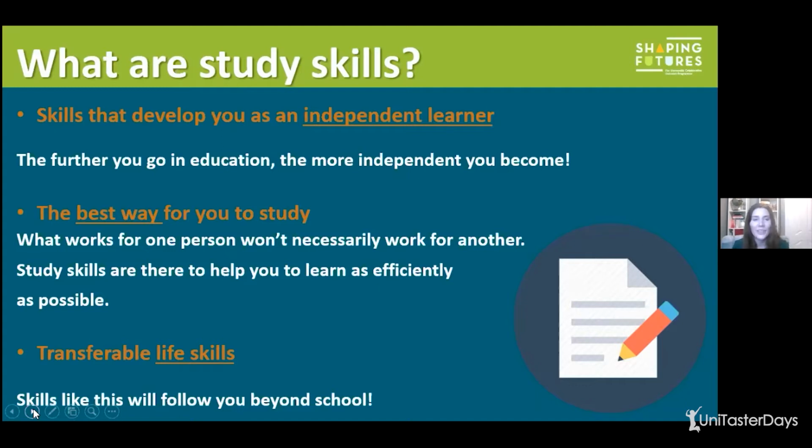So this is why study skills are so important to pinpoint now and make sure that you develop in this skill. It really is the best way for you to study as a unique person. So what works for one person might not necessarily work for another. You'll find that it's the way you learn efficiently by yourself. So whilst one person might enjoy taking notes and highlighting, another person might prefer listening and doing tasks to remember what they need to know for their exams and for their coursework. So we do already have unique ways of learning.